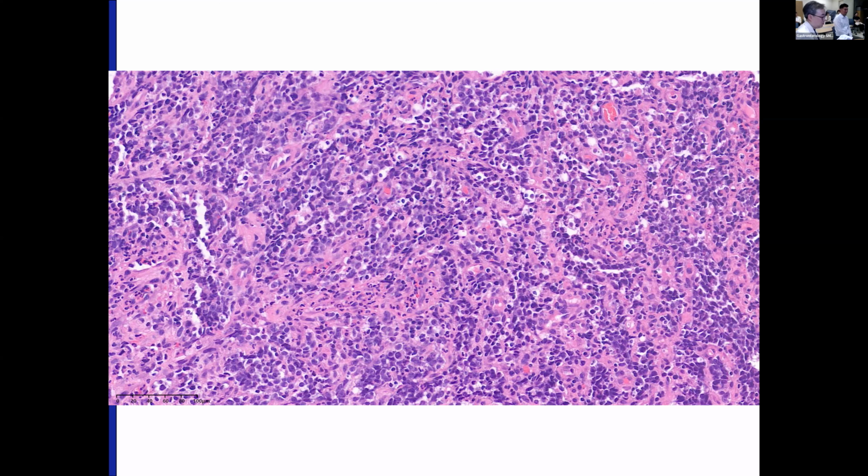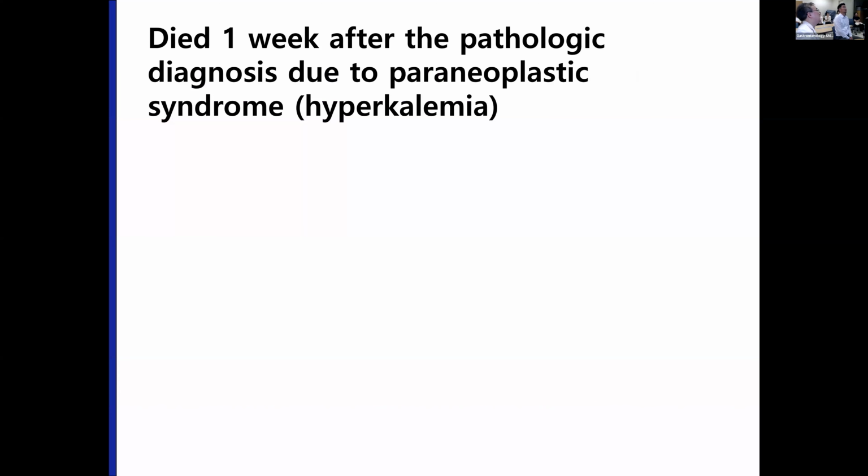Okay, so our final management was like this. He died 1 week after the pathologic diagnosis. We gave some supportive care in order to start some kind of chemotherapy, but his condition went down very quickly and he died just 1 week later.